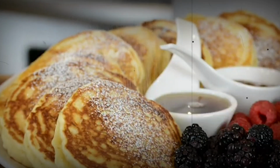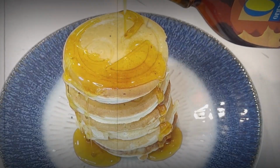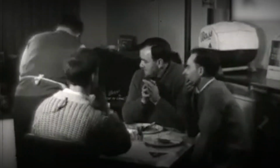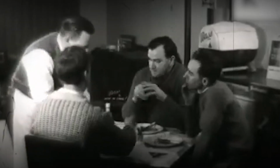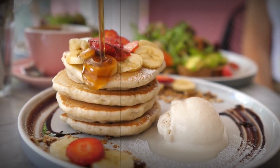Serving was simple but special. Pancakes were often topped with syrup, molasses, or a pat of butter. Sometimes preserves or honey were available, adding a splash of sweetness. For many families, these pancakes were a comforting way to start the day, reminding them that even without eggs, breakfast could be warm, filling, and delicious.